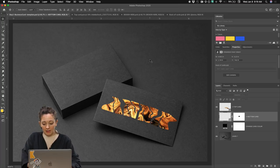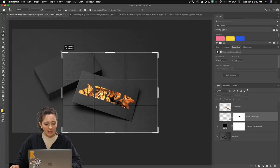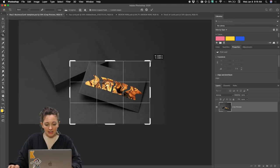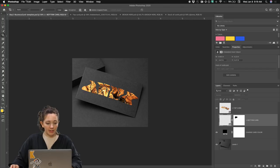And I think I'm gonna crop this in for exporting just because we've only designed the top and I don't need to show the bottom. So let's do that. I clicked C, that is the hotkey for the crop tool. Let's do a nice tight crop. Looks good. And we'll get this exported.